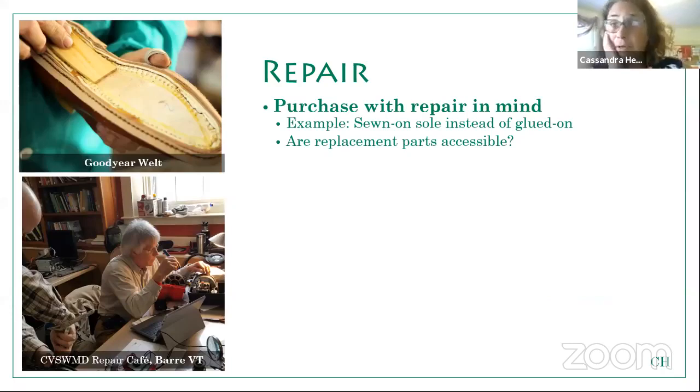So the next thing we're going to talk about is repair. And this is what Amanda kind of referred to earlier with buying quality over quantity. I talked earlier about getting something durable versus disposable. But another factor is we all have things we have to bring into our lives, right? Whatever that is, a stand mixer, a car, clothing. So one of the rethinking aspects of moving your life towards zero waste is thinking about the repairability of an item before you purchase it.